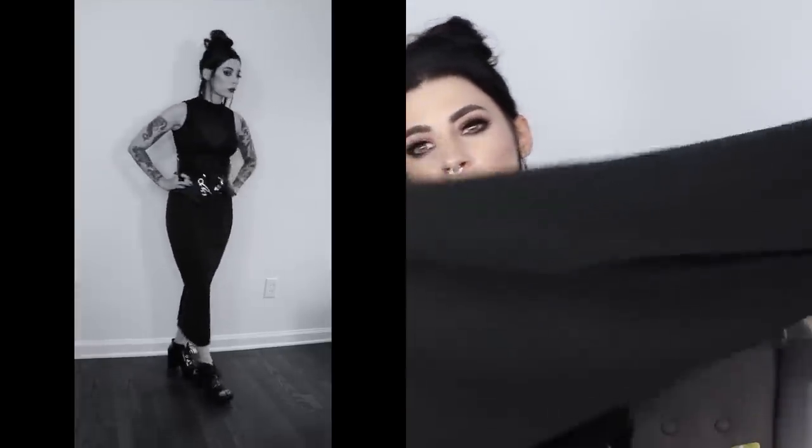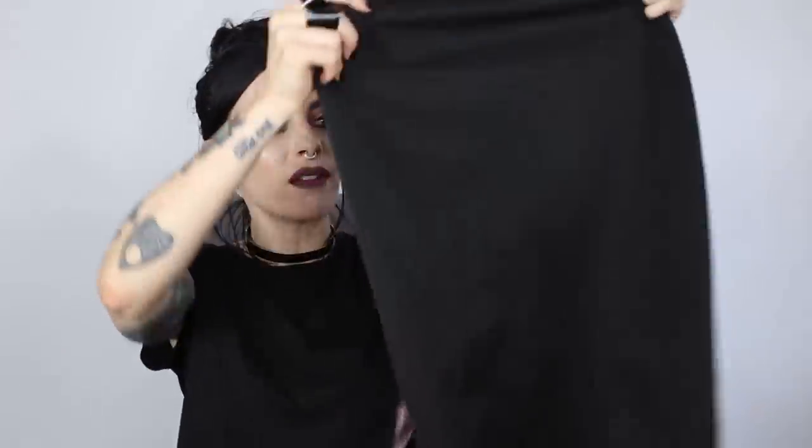This midi skirt I actually got from the beauty salon that I work at. We carry some clothing every now and then, and I just thought I had to have this. You won't be able to pick up this exact one because we're out of stock of it right now. But I just wanted to show you that a midi skirt is a really good transitional classic piece to have in your wardrobe.